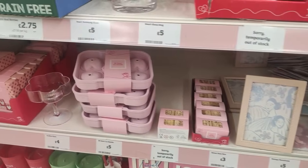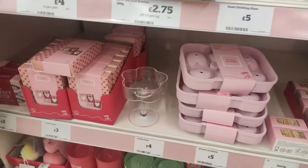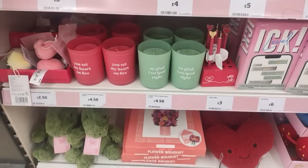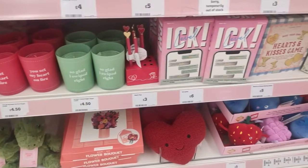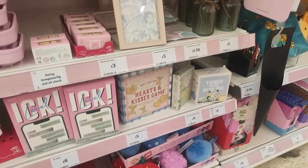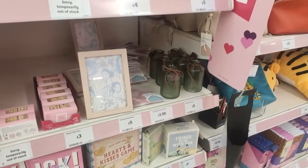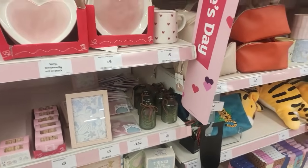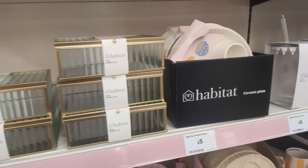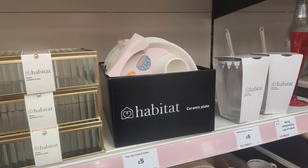But yeah, anyway, some other Valentine's Day bits and bobs. They've got decorations, they've got little gifts, of course, candles, all sorts. I feel like they've also catered for kids, so if you want to give your kids a little soft teddy bear or something as well, just to make a day out of it. I really like those jewellery boxes, by the way, as well.